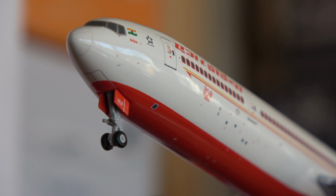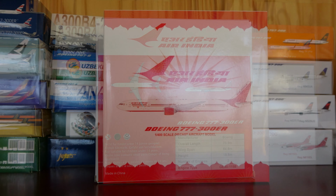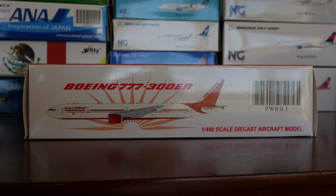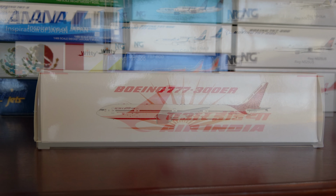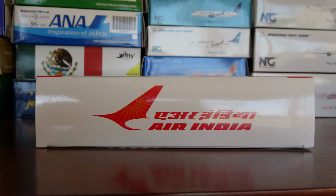This is really nicely done by JC Wings. The packaging is fairly decent on this model. It's nothing special with the typical box with a tray. It does do a good job of protecting the model, and I do like the box art on this model. I will give it an 8 out of 10. It could be better. It could provide more protection for the model, like the foam inserts that you see on 1/200 scale models or on NG models. And the box art, while it's still great, it could be a little bit better. It could have some more spice to it.